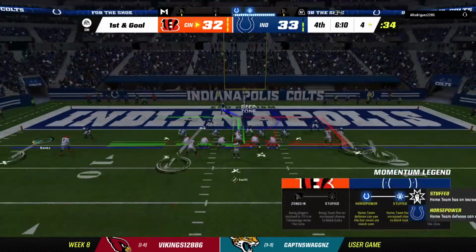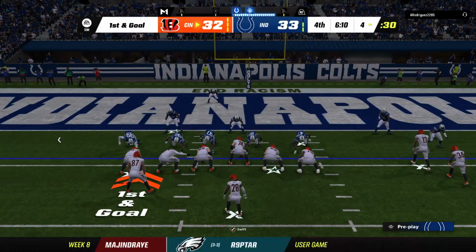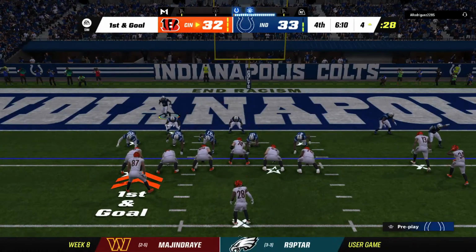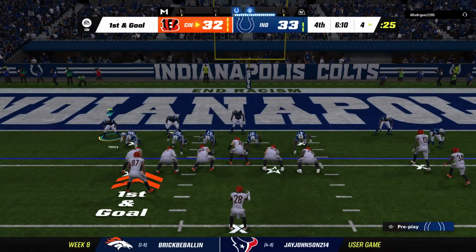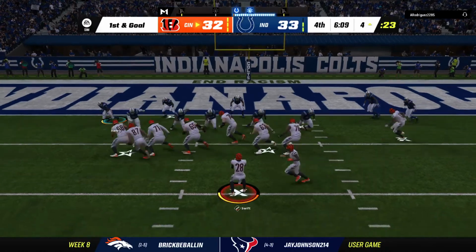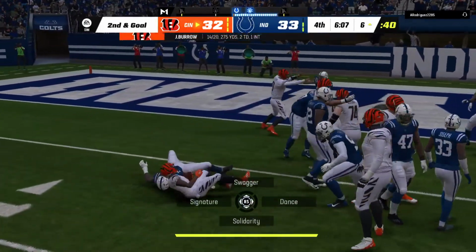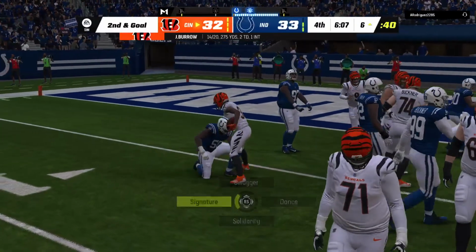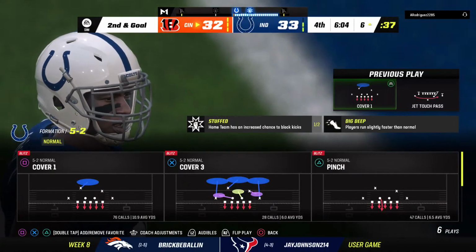And the question now, how do they want to work the clock here on 1st and goal? A field goal would give them the late lead. Now here's a little touch pass as they tap it quickly to their receiver. And he is met quickly in the backfield. Down he goes, folded like a lawn chair.